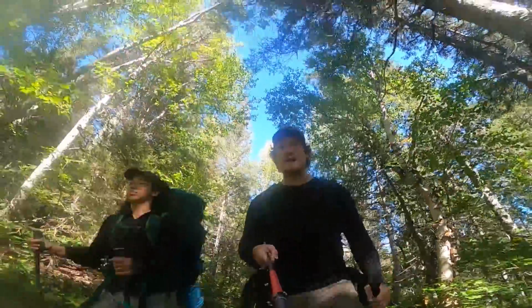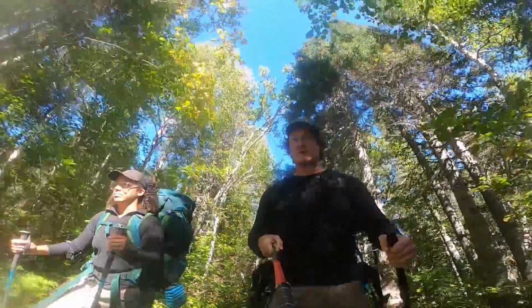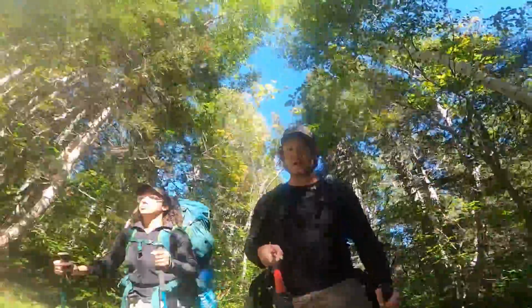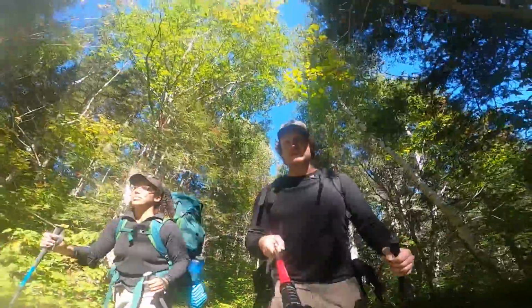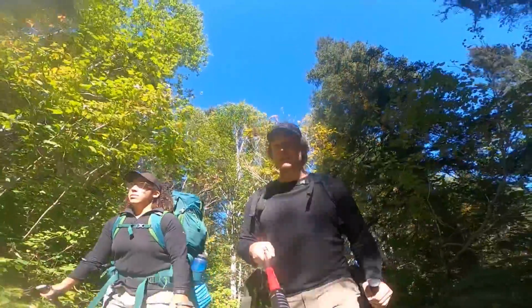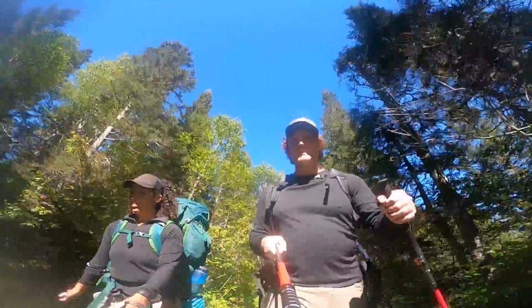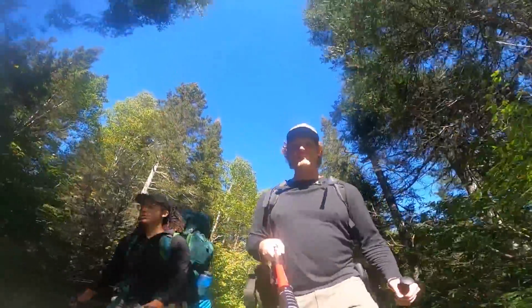So it's like pitch black by 7:30. When me and Tori were in the Rockies and we walked from Jasper to Grand Cache, we were doing 20K a day, but it wasn't getting dark till like 10:30, and it was light super early, so we never even had to use headlamps or anything. So that's really gonna narrow the window that we have.